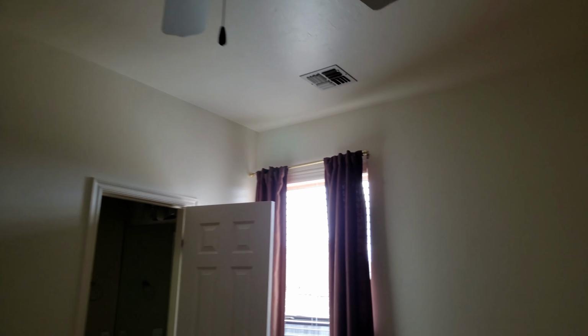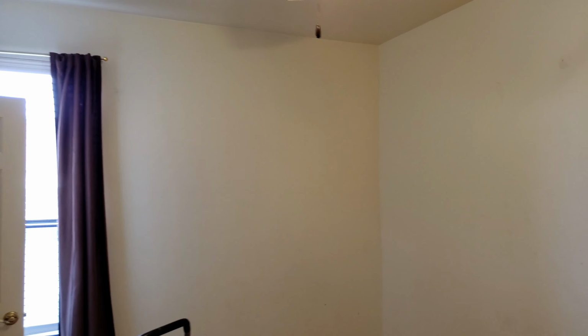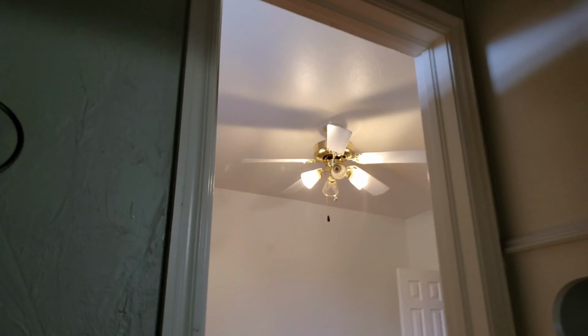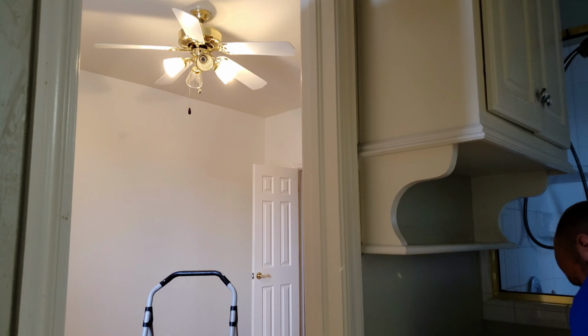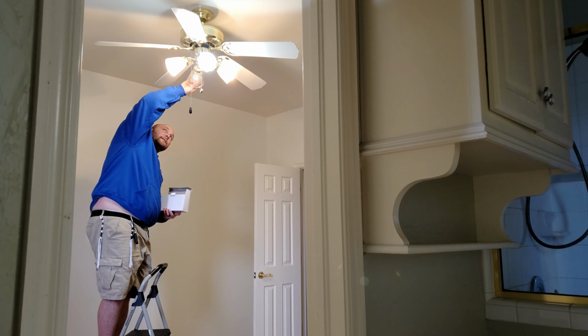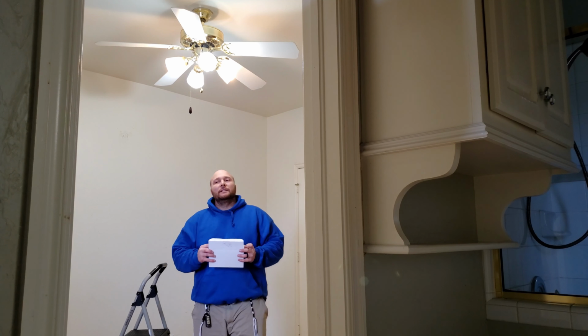So here is the brightness. Uh-oh, this must be the closet light. So that light switch goes to the closet, just FYI. This must be the light switch. Okay, perfect. That really brightens it up in here a whole lot.